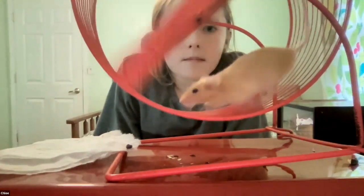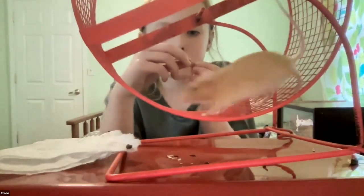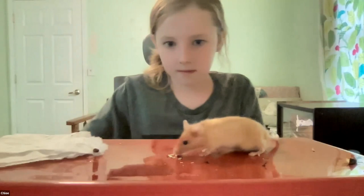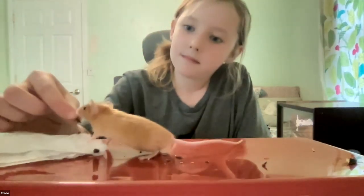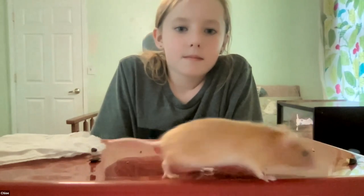What a cute little one. All right, now we're going to get some still Penny shots. Penny's got some snacks. So, some initial just sort of gesture sketches of Penny the Explorer.